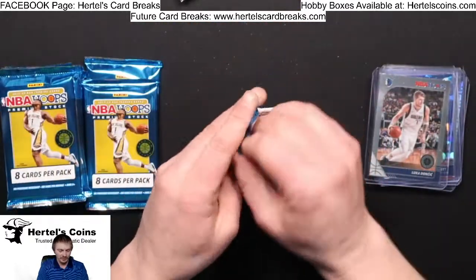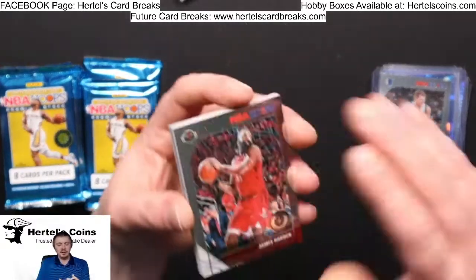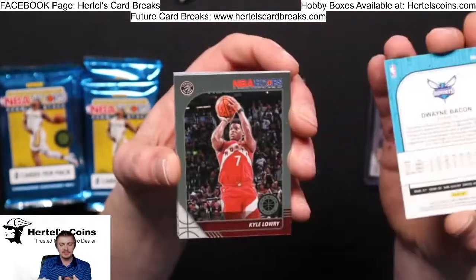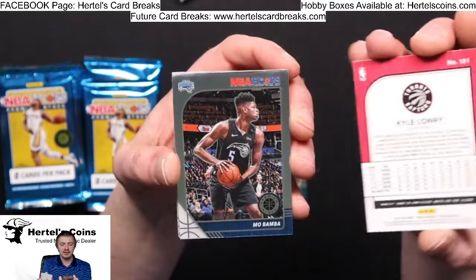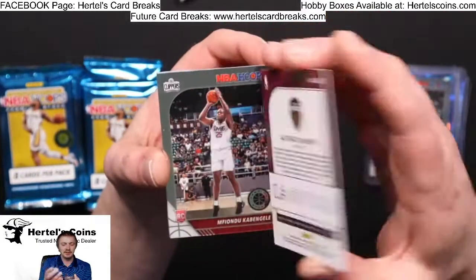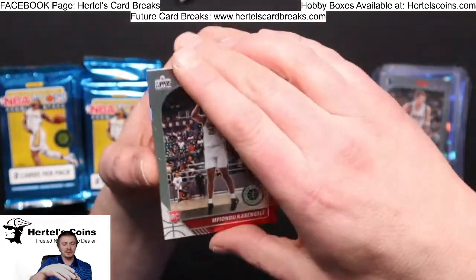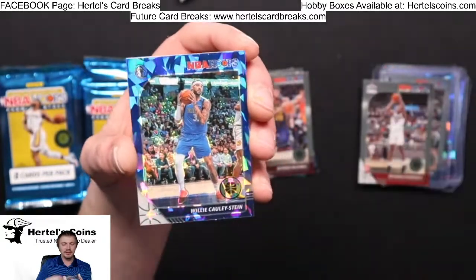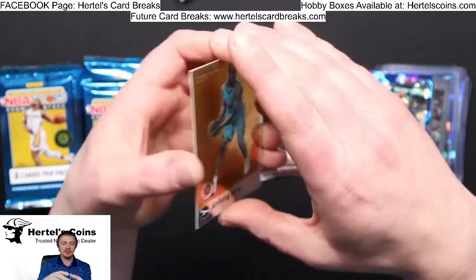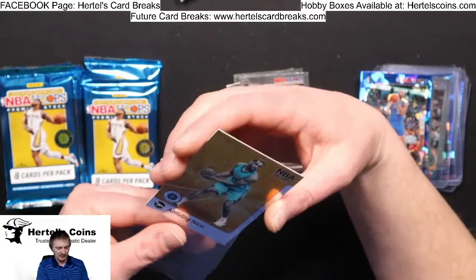So, first good blue prism hit for the night. Okay, James Harden, Dwayne Bacon, Kyle Lowry, Mo Bamba, Alphonso McKinney, Kabir Jelly, rookie Clippers, hard name to pronounce, blue prism, Willie Stein. And arriving now, PJ Washington Jr., rookie. Nice Hornets hit.